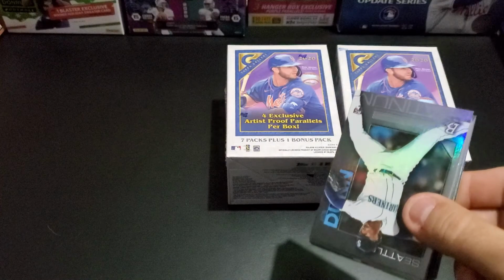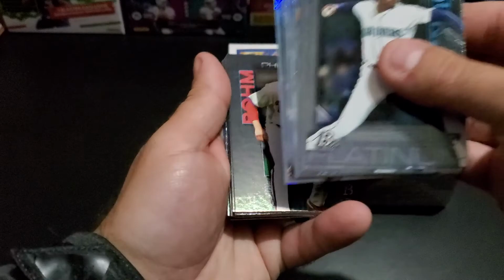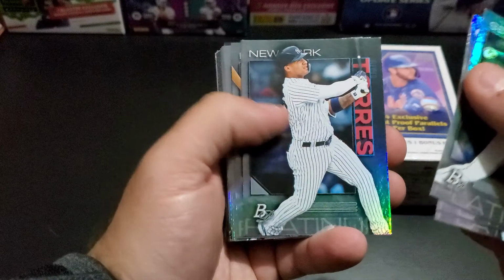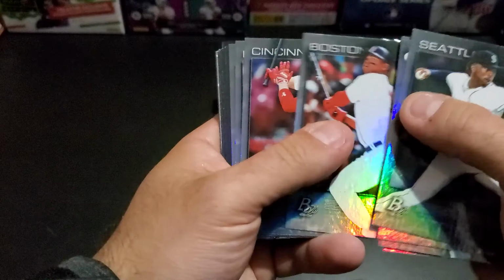Let's see, we'll put those to the back. Okay, let's see what we got here. Justin Dunn, Tatis Jr., Kershaw, Torres, Benetti, Acuna Jr., Devers, Joey Votto, Verlander, Pete Alonso.